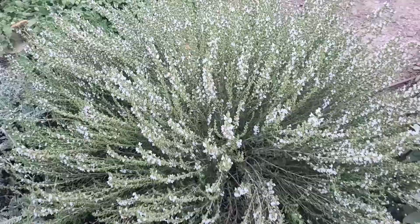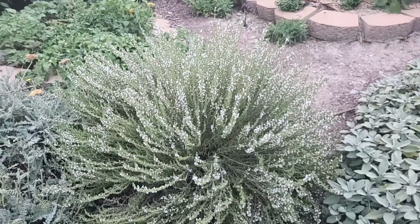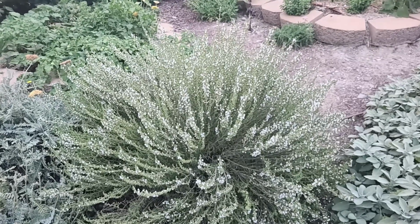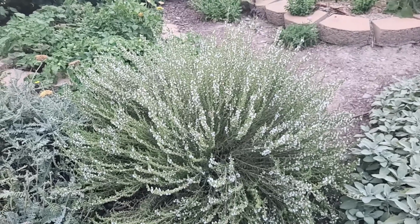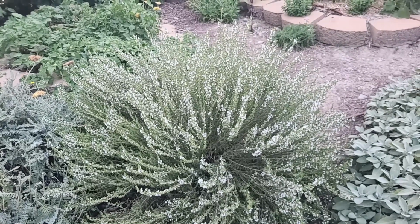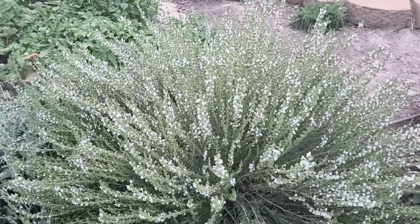This is a winter savory, and it blooms for about a month out of the year. This is a very easy edible herb. You can use it with meat and in stews and beans. It's kind of like a really strong flavored thyme, but it brings in pollinators like crazy.